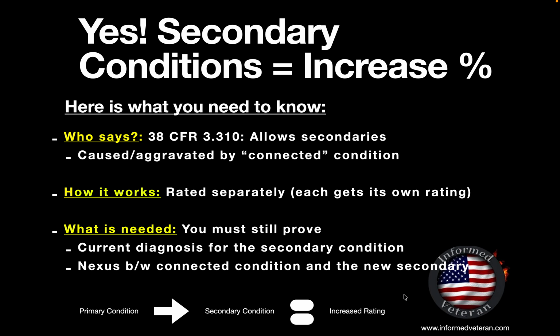Now, how does it work? I think a lot of vets probably think that if you get a secondary service-connected condition, you may not be able to get the full rating experience from that, right? So let's just say that it's a knee problem, and maybe you can't get a full 30%. They can only get like just an additional 10, but that's not true.